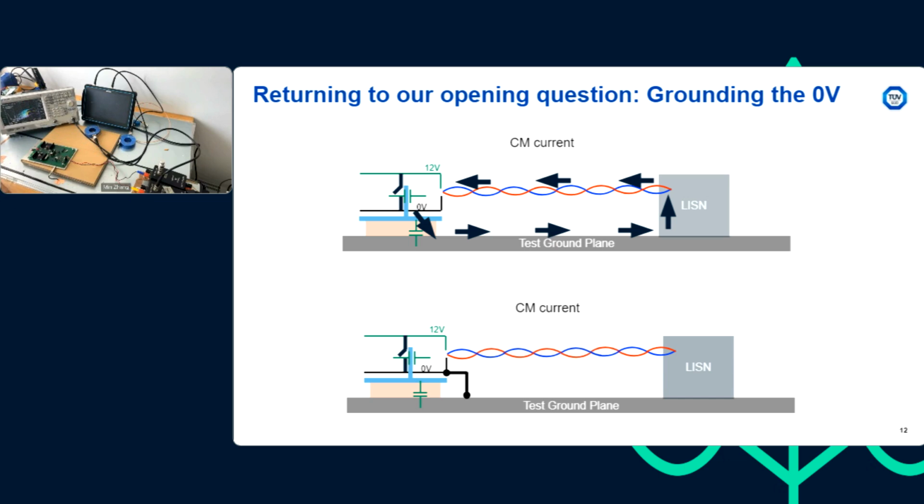Now, if we ground the 0 volts to the test ground plane, you are effectively, think about it, treating the 0 volts as the ground and the test ground plane as the quiet ground. Because we're using a very short connection, the voltage difference between the 0 volts and the test ground plane is now rather small compared to the first case. So that's what is happening.